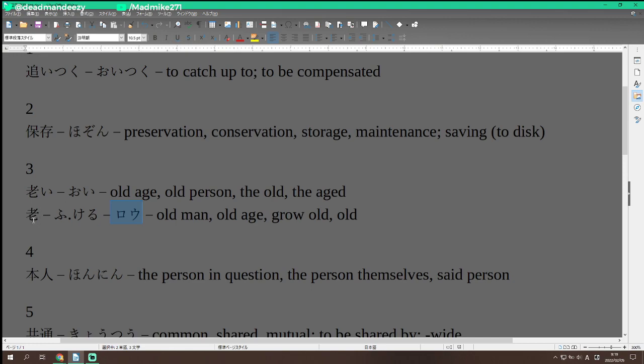It's a person with a spoon. That's the only way I can think of it. So that's not a great association, I realize. It's mostly going to have to be rote memorization for this one. Oi, fukeru, or ro is old age or an old man. Oi, fukeru, or ro is an old man with a spoon.